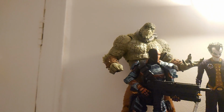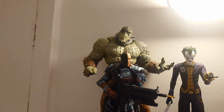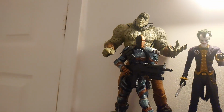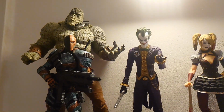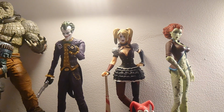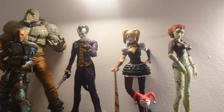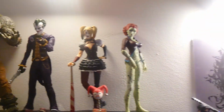Okay, so we'll start on this shelf. So we have Killer Croc, we've got Deathstroke, we have Joker, which is Asylum Joker, we have Harley Quinn, which is Arkham Knight, Poison Ivy, all from the Arkham video game series.